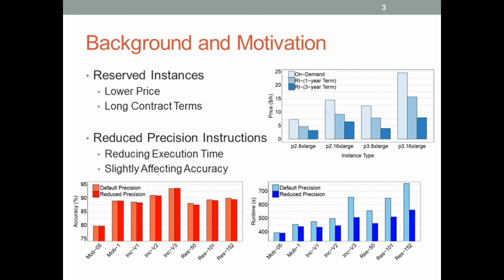In addition to conventional on-demand instances, cloud providers offer other instance types to satisfy the various requirements of users. For example, to satisfy the needs of users that want to rent instances for a long period of time, such as service providers, cloud providers offer reserved instances. These instances are offered in the form of long-term contracts, for example 1 year or 3 year contracts with significant discounts, which is sometimes up to 75% compared to on-demand instances.